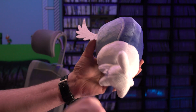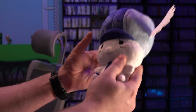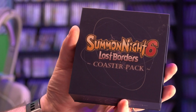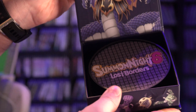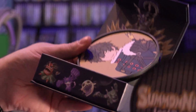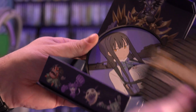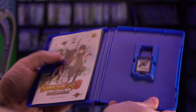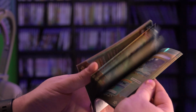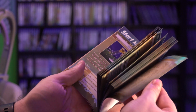Can you imagine collectors paying not just $135 for the limited edition, but $135 times 3 just to get all of the limited edition contents? And that's what makes this one so outrageous as far as the pricing goes. It also came with a soundtrack and a set of 4 drink coasters in a very nice clasping box. The game itself also came with a very thick manual. Probably one of the thickest manuals I've seen in a PlayStation Vita game.